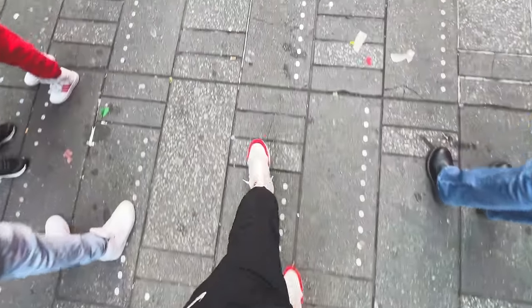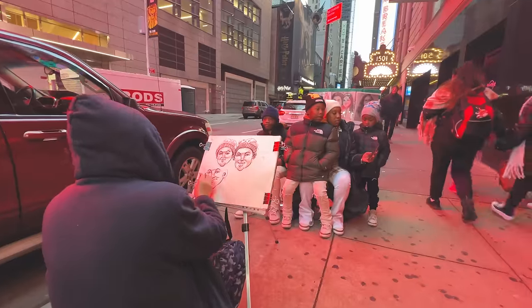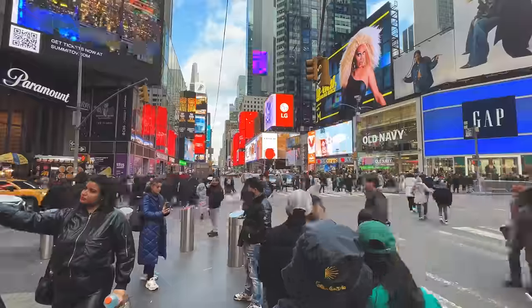We're here, the aftermath. The ball is still up there, but it's all cleaned up. The streets are active, looking good, right? This is crazy, bro. You would think New Year's didn't even happen last night. You really can't even tell. There's a little bit of confetti on the ground, but everything is back active.